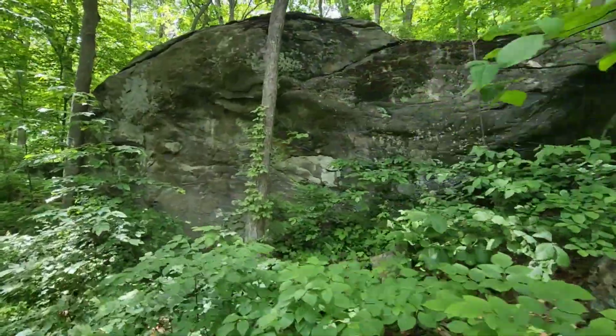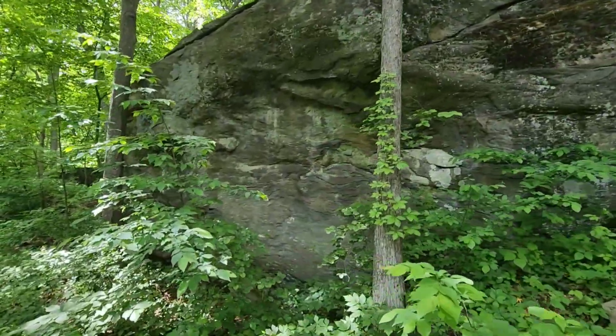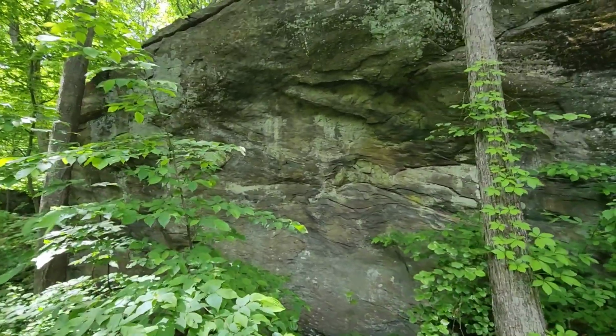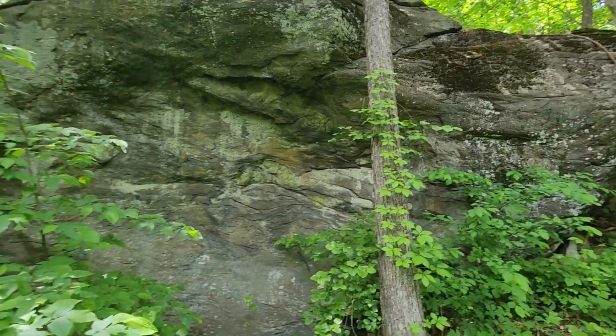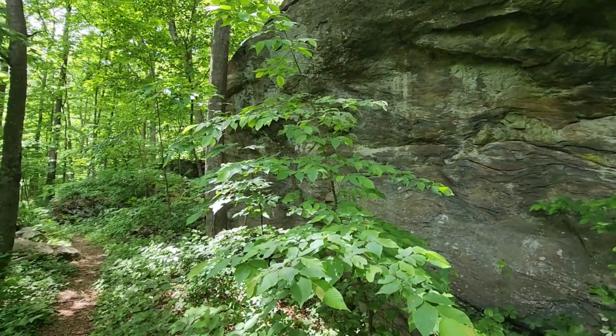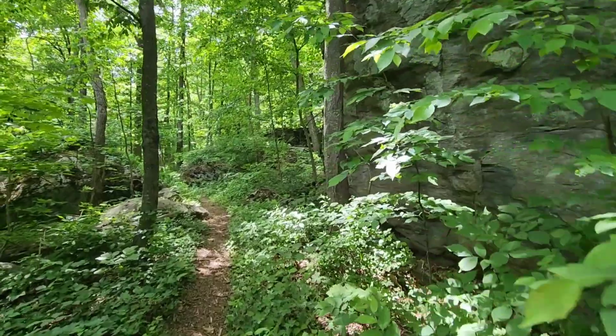Hey, that's a nice rock. It is 25, 30 feet tall. It's huge. Wow. Onward.